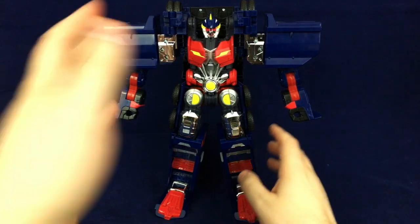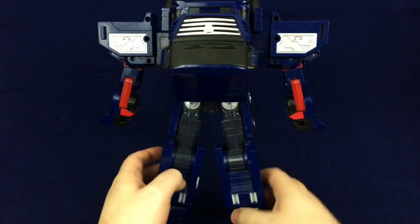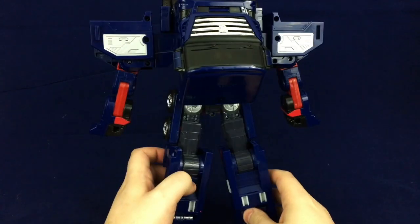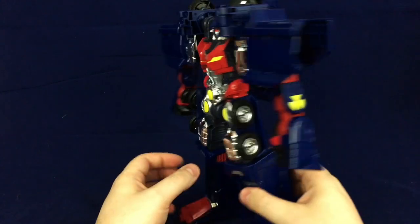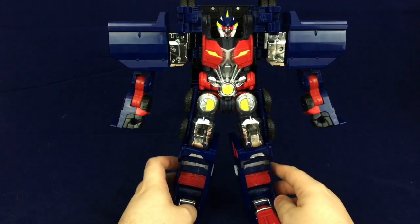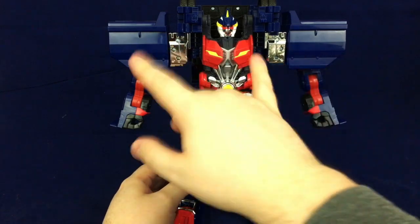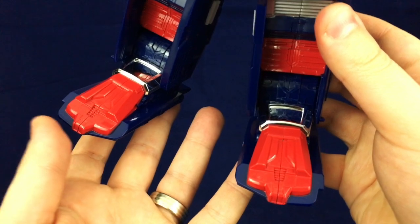And I think what annoys me the most about this is the fact that when we turn him around and look at the backs of his shoulders, you've got these nice molded silver details back here. You don't see it from the front. From the front, it's just a big blank blue slate, and I'll probably complain about this more in the other robot mode too, but it's just something up here would have been nice.